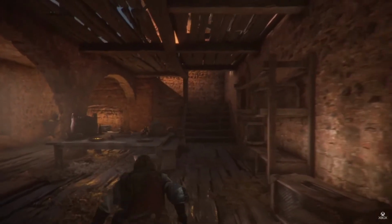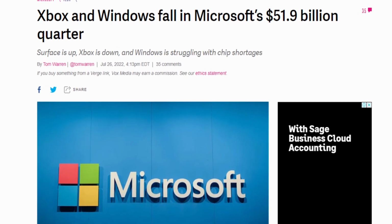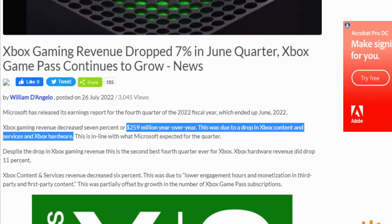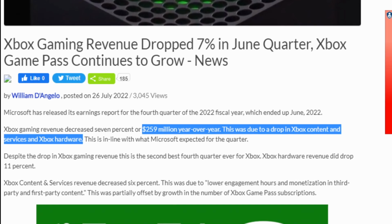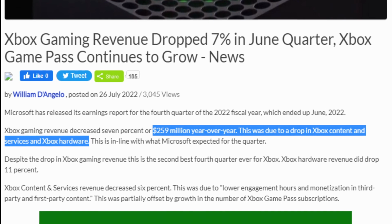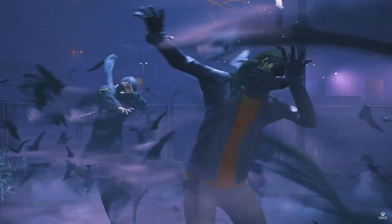Xbox just released its earnings report and it does paint a very interesting picture in terms of where the brand is headed. Xbox said in their 2022 fiscal year, Xbox game revenue decreased 7% or $259 million year over year, but it was due to a drop in Xbox content and services as well as Xbox hardware. Overall, it is in line with what Xbox expected.